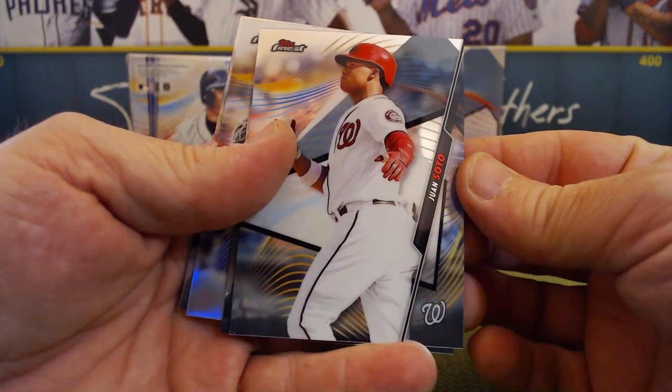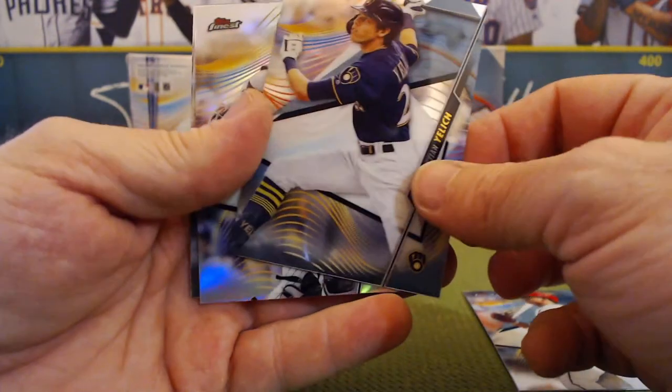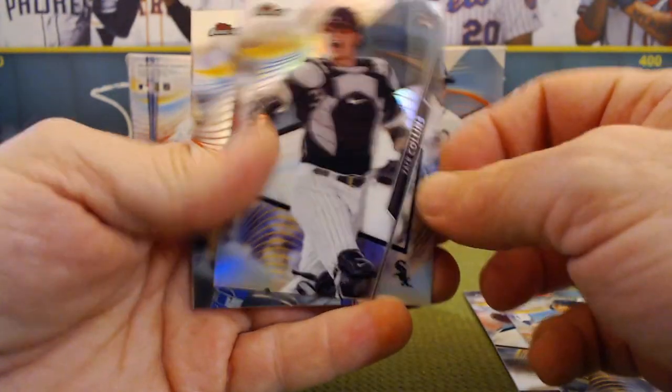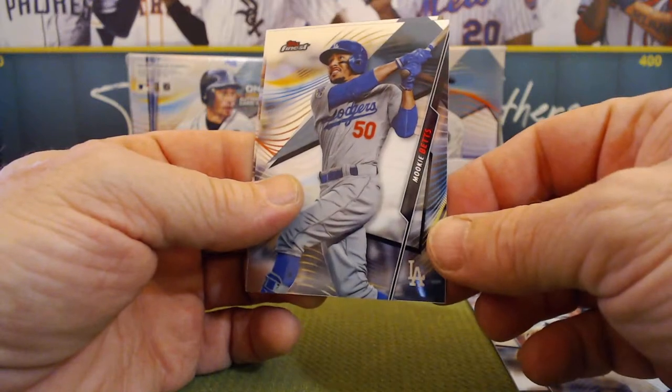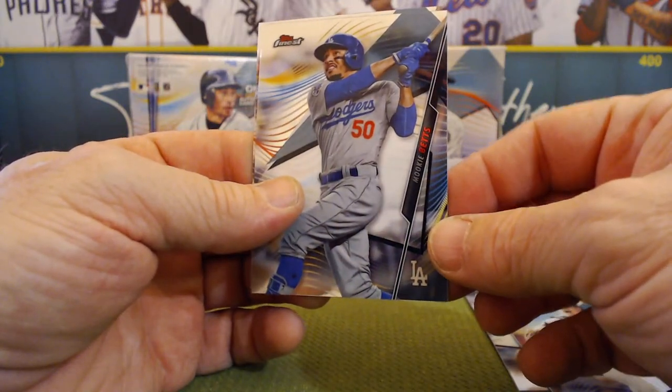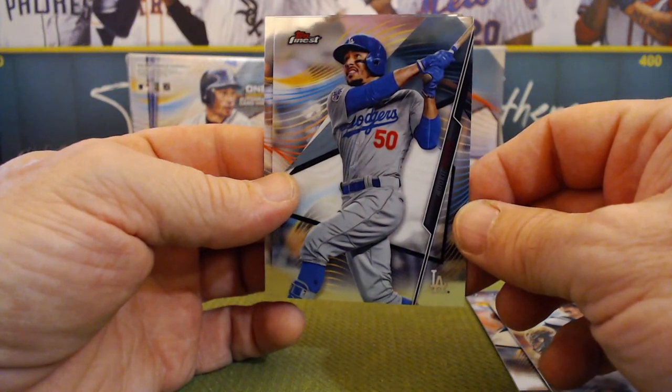Another number there for us. Juan Soto going out to the Nationals and Jesse. Christian Yelich to Sean and the Brewers. Zach Collins. Is that a rainbow? Nope. That is Dean, though. That is a Mookie Betts in his new Dodgers gear. Interesting. No longer with the Red Sox.